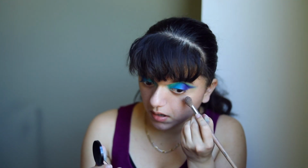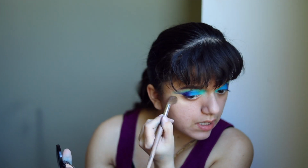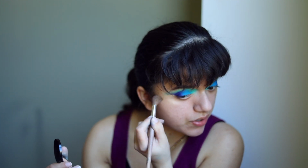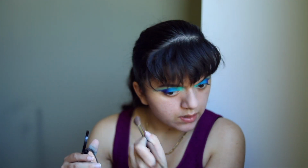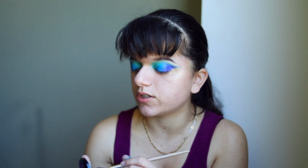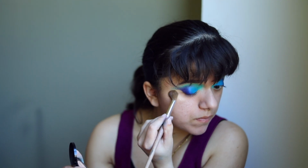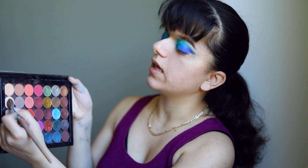I do like not wearing foundation a lot because then I feel like my skin can breathe, but I will say that face products actually do go on better when you have a little bit of foundation underneath, or a lot. In general, face products look so much better when you apply them on top of foundation, which is why I love how this looks right now. So there's that. Let's go in with this highlight right here.